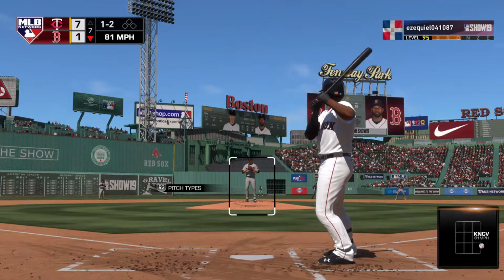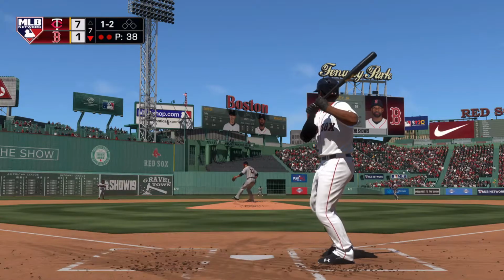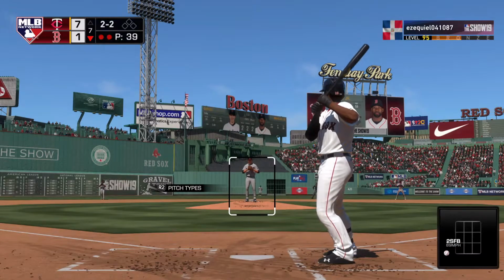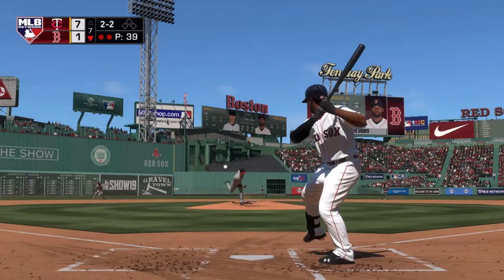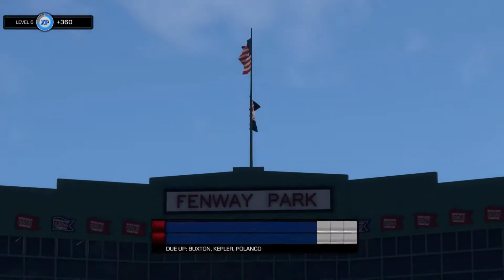Seems like they're always finding themselves behind the count, and a big reason why is they're swinging at all kinds of stuff that's not even in the strike zone. Lays off, 2-2 now. A shot to first base and caught there to end the inning.